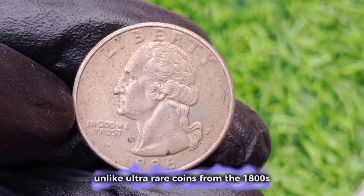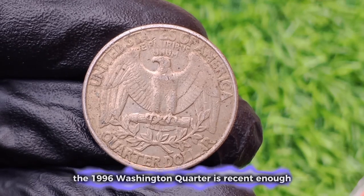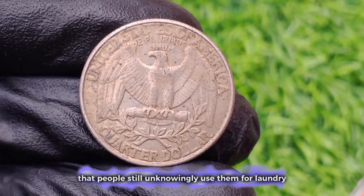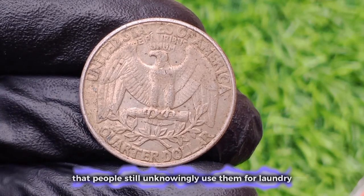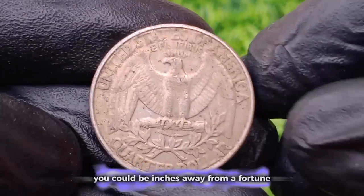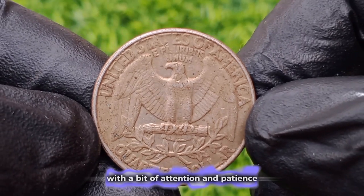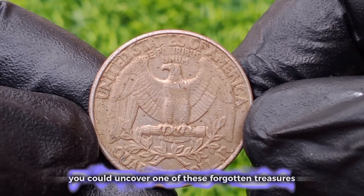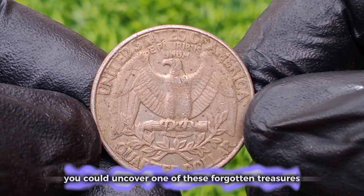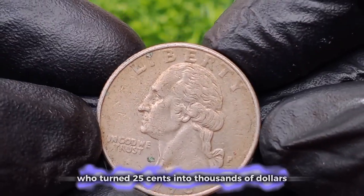Unlike ultra-rare coins from the 1800s locked away in museums, the 1996 Washington quarter is recent enough that people still unknowingly use them for laundry or drop them in tip jars. Every time you get change back, you could be inches away from a fortune and not even realize it. With a bit of attention and patience, you could uncover one of these forgotten treasures and join the lucky few who turn 25 cents into thousands of dollars.